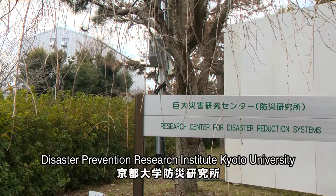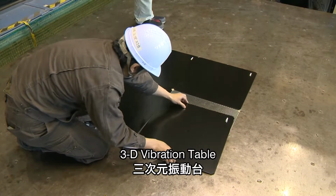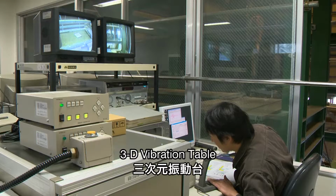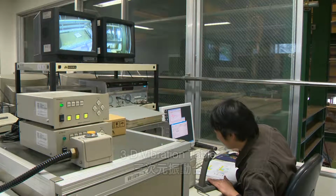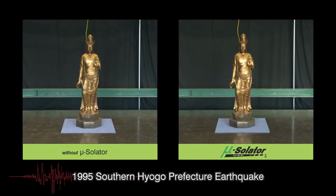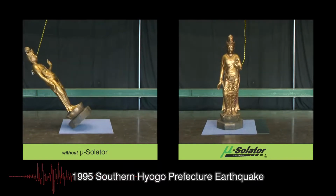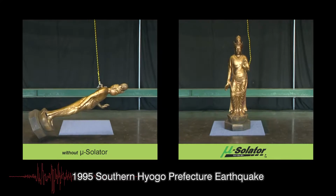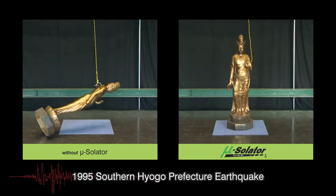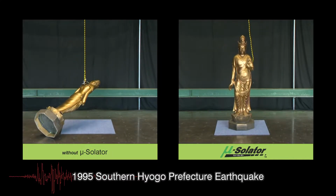Before installing, m-Solator's performance was tested on a 3-dimensional vibration platform at the Disaster Prevention Research Institute, Kyoto University. With the use of m-Solator, intense quake-absorbing performance was demonstrated, and the simulated earthquake vibration hardly affected the Buddha statue. Moreover, the statue almost returns to its original position naturally.